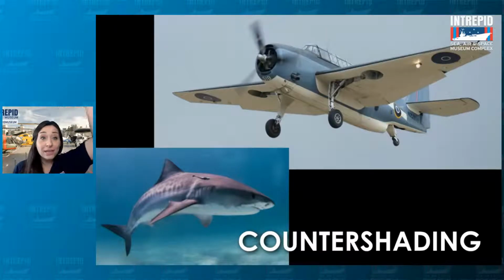So if you are above the plane looking down at it, it's going to blend in really well with the ocean underneath it. If you're flying alongside of it, because of course we're in the air, it's going to be blue, kind of like the sky. Hopefully it's a nice day, so it'll really be blue. And then if you're underneath it looking up, it's going to blend in with the clouds. So Avengers are actually a really, really good example of counter shading. Great job, everyone.